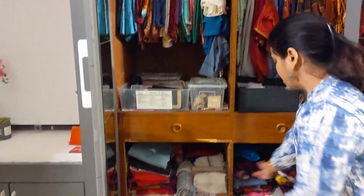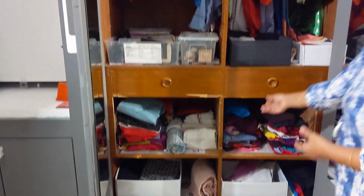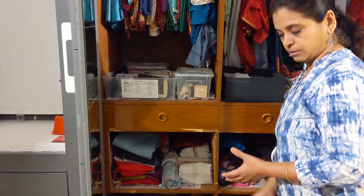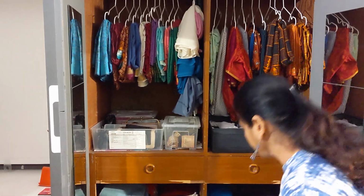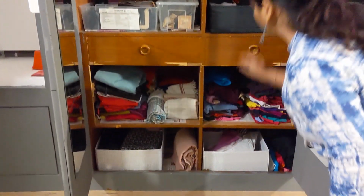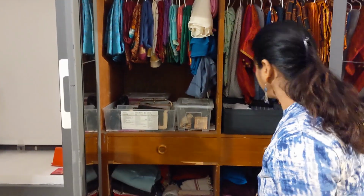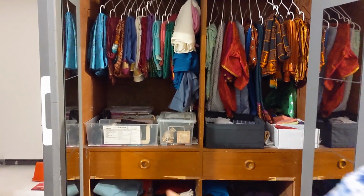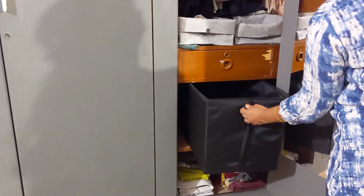There were 2 pull-out drawers here, but because it's an old wardrobe, we always found it difficult to pull out the drawers, so we have removed them, and wherever possible we have kept some IKEA storage boxes, to keep various things, my daily use things, all kept here neatly arranged. So that's it about it. And one more here. Here again you can see mirrors placed here, and some lovely storage boxes.